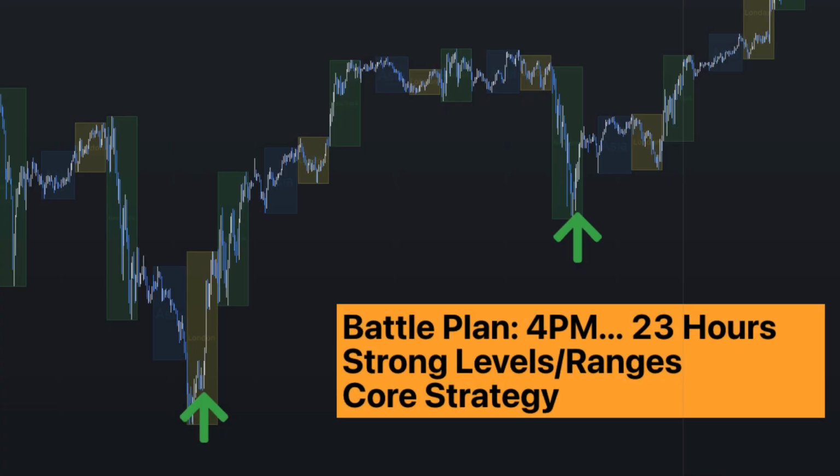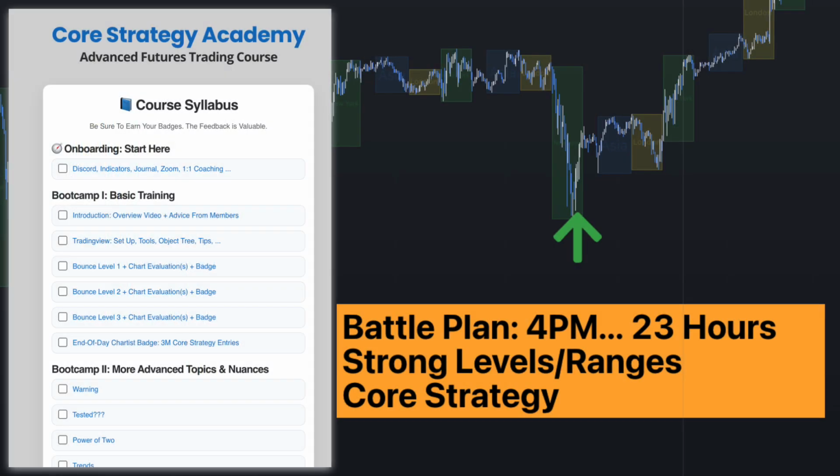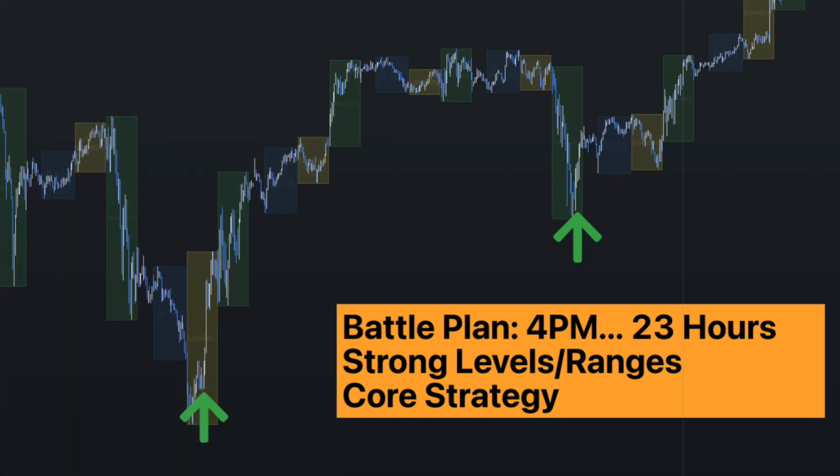The core strategy is how we get into those trades. So the battle plan is where do we want to go long or short? The core strategy helps us get into those trades using our system. So the core strategy is basically our scalping system that we use to get into battle plan trades. And if you... always want to hold a runner, because who knows how far price is going to go.